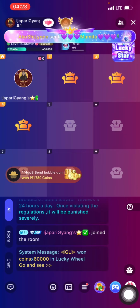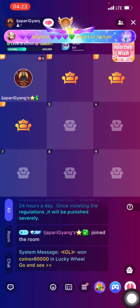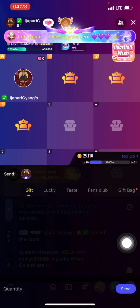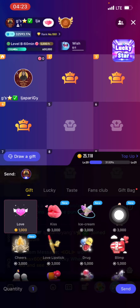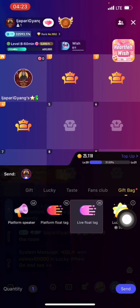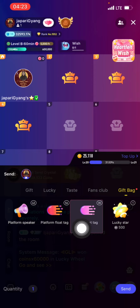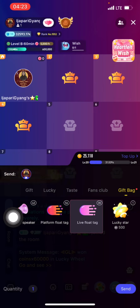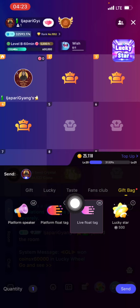Number one, as a VIP, once you sign up to VIP, you start getting this reward. How do you see it? You click on your gift icon right here. You will now come to gift back. If you click on gift back, see me now, I have platform speaker, platform float tag, live float tag. I have all this as a VIP because I've accumulated much, because I have always been a VIP and I'm not using it much.